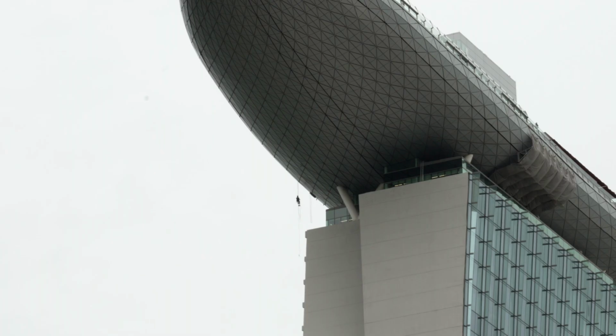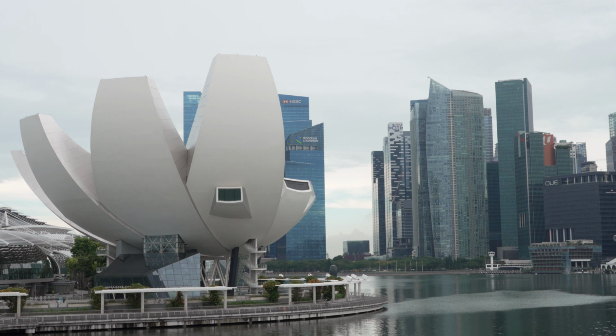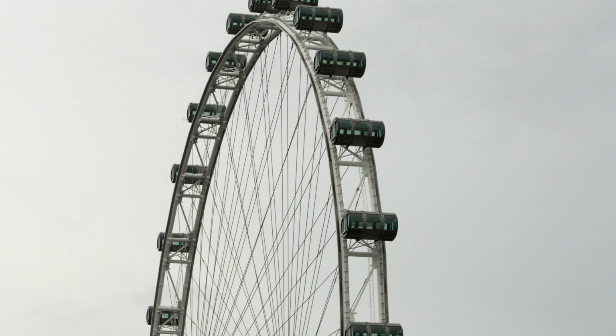Looked like they were actually cleaning the glass, but I wouldn't do that job. This bridge is an absolutely stunning design. Walking across it, you get some superb glimpses of all of the major attractions that are around Marina Bay, which is really nice.